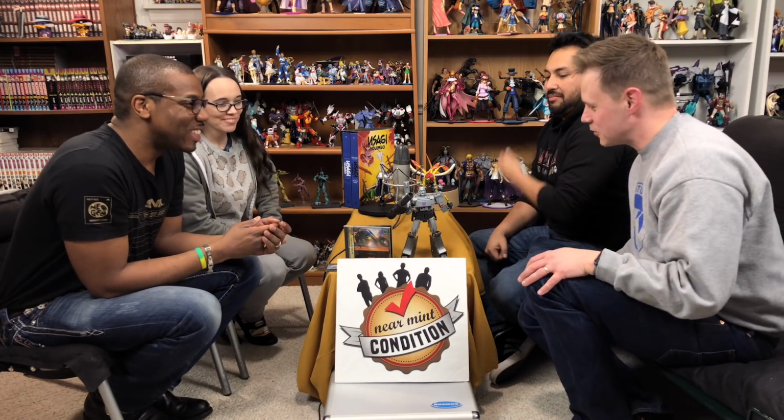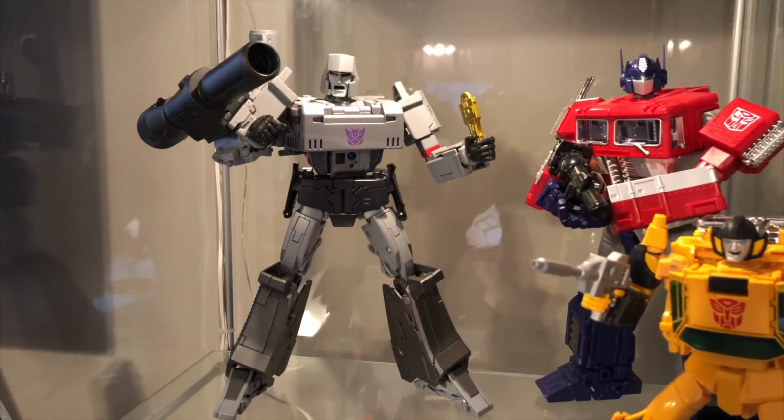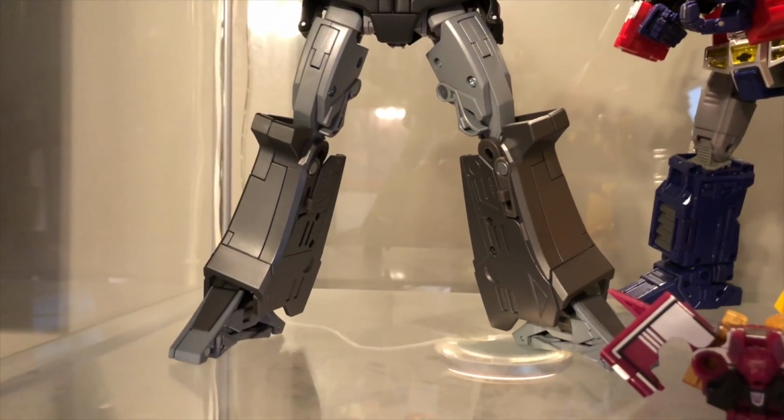It turns into a gun, of course. Don't say of course. It takes like half an hour to transform. Don't say of course. Say of course, you stupid bastard.